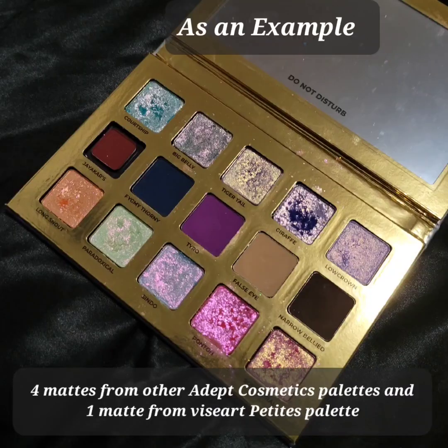Because this is magnetized, I can put my other mattes in here, Adept Cosmetics mattes, like from the Amunet palette. Viseart palettes, the shadows can also fit in here. The smaller ones can fit in here. I have done that before with my other Adept palettes. So it's something to consider as well.